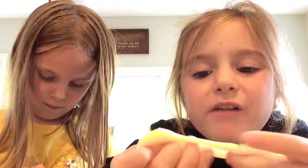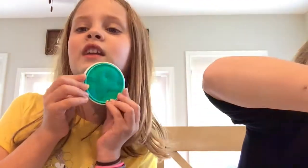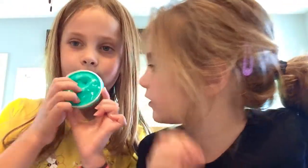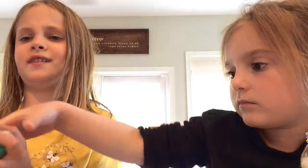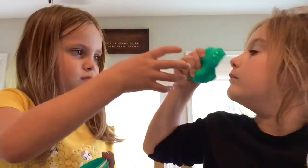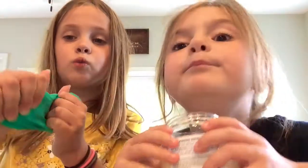By the way, I changed color. This is what color my slime is gonna look like. It's not gonna look cool, but it is fun to play with. It's not good. No, it smells bad. Let me see. No. Smell. Let me see. It's not good. Ew.